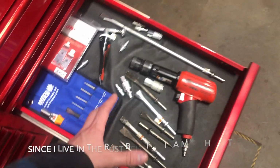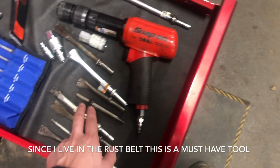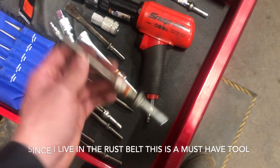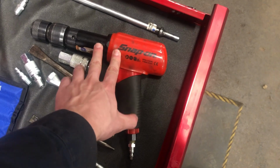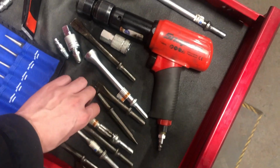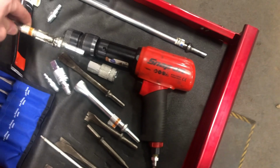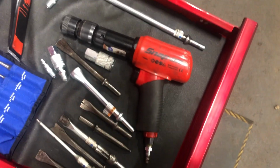Some people might hate me for this, but I do believe in spending big money on the air hammer and the bits, because I do warranty these bits out pretty often, especially the Snap-on ones. Get the best Snap-on air hammer available to you if you need to use this all the time. This is a lifesaver to me. They do make bits that will not rotate like that. It pops in there and won't spin on the ball, which I think is very cool.